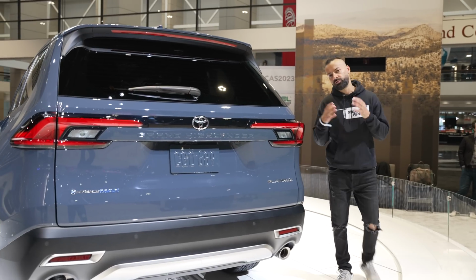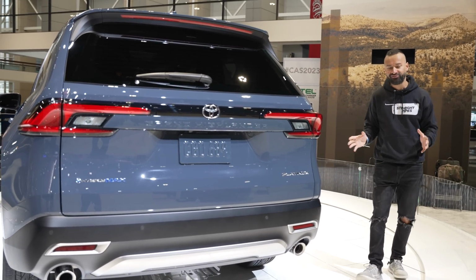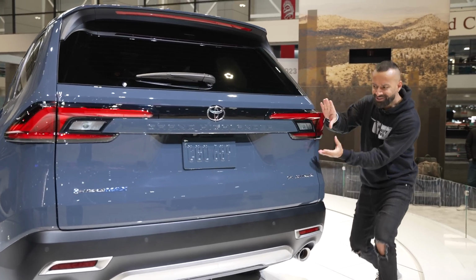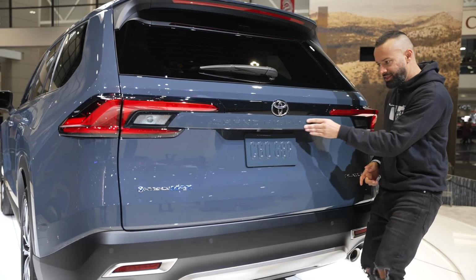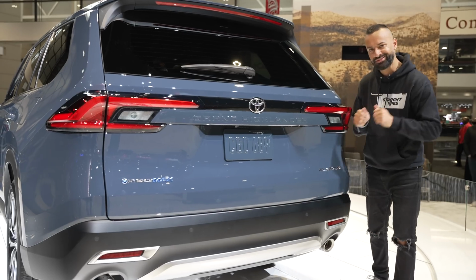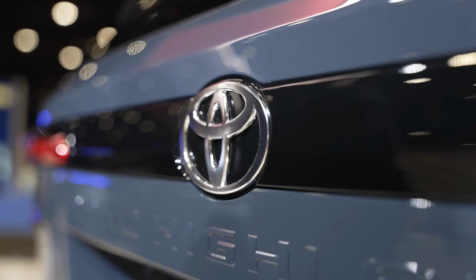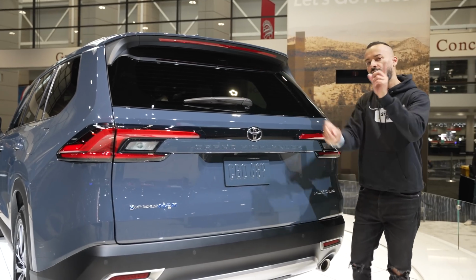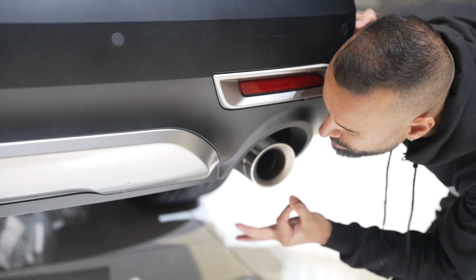And in the back here is where the RAV4 comparisons really come to play. Right here is very, very RAV4-ish. It is what it is. This is the Platinum model, and then you have these little crab-style rear taillights. I like this Grand Highlander in the exact same color as the body, and not some sort of stuck-on little plastic chrome trim. And then you got the Toyota badge that is a lot smaller than the one in the front. You've got this rear wiper, and then you've got this long third brake light, and they also have a hidden camera right there. This does have actual exhaust pipes.